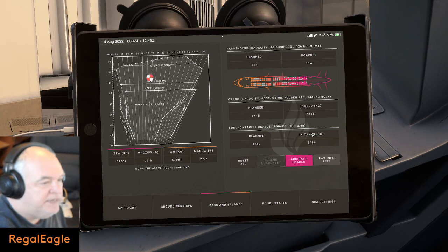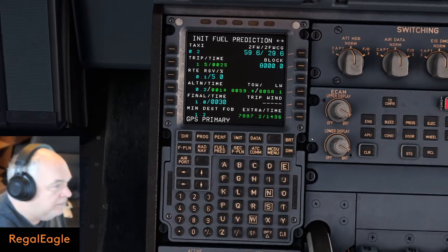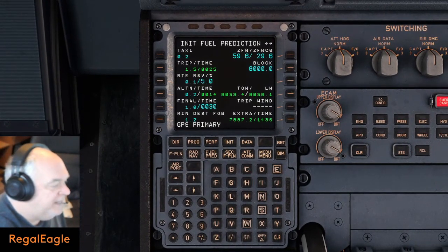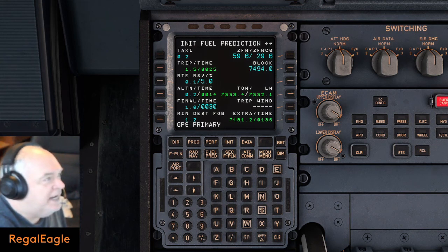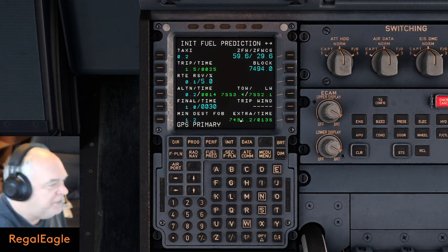Tanks 7494. Well, 7494 is what's in the tanks. So let's put that in the computer. Too bad, insurance factor. Okay. Still plenty of extra time available for our quick little 29-minute flight.